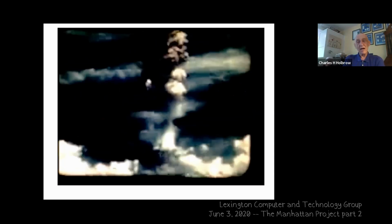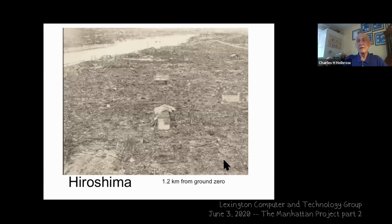And then you see the picture being taken. I don't know whether this is from the observer plane or from the actual plane that does the dropping. Then you see the kind of jiggle here. They've lost the top of the mushroom cloud. And now where is that? There it is. We're getting back to it. They lost it because they got hit by the shock wave coming from the bomb, and it jiggled the plane and knocked them out of alignment. Now here we are back with the classic mushroom cloud. And that was Hiroshima. And this is what it looked like on the ground.